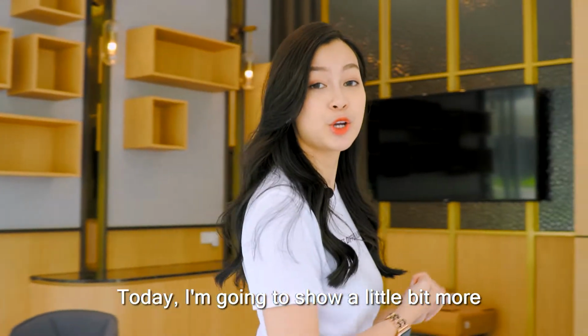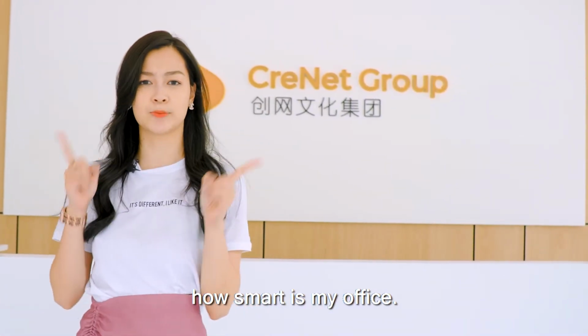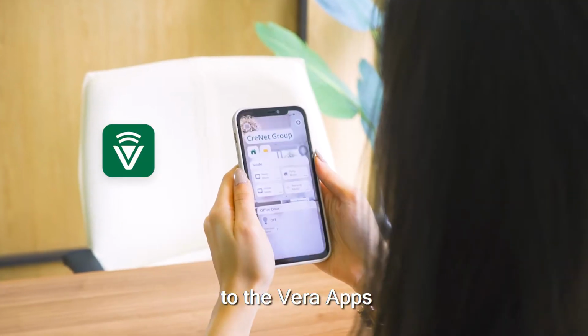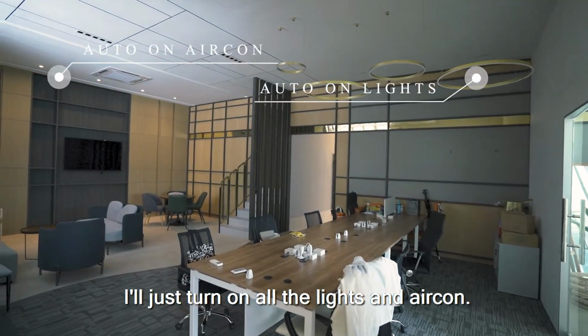So today I'm going to show you a little bit more of my office and give you guys an office tour together with HSA technology to show you guys how smart my office is. So once I'm in the office, what I would normally do is go on to the Vera app, which is my smart office systems app. I will just turn on the lights and also the aircon.